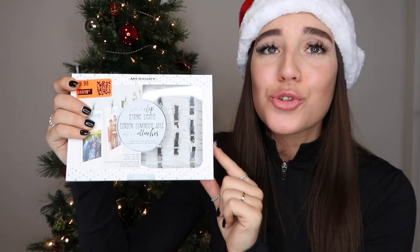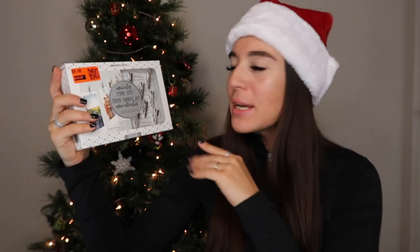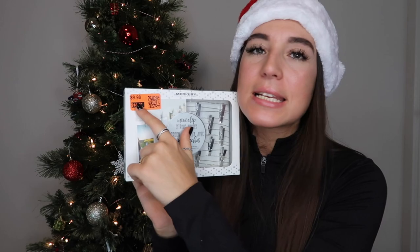I'm not gonna lie, I actually bought this next stocking stuffer for myself, and it is these mini clip LED string lights. This is such a cute idea for putting photos up and decorating them in your house or your bedroom or wherever it may be. Now, I got this from a clearance warehouse. The tag says $9.98, but I got it for like 70% off. I literally paid like $3 for this.